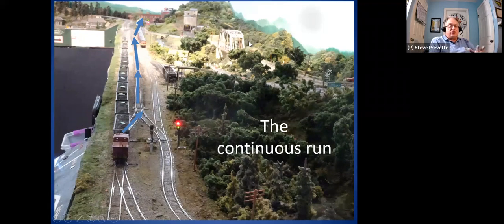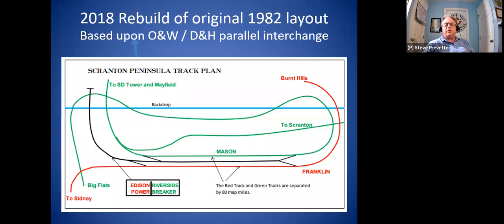Now, sometimes those tracks being close together have confused people. I try to tell them it's like a 3-lane passing highway. A bonus was I was able to, in this 3-track, run a track to a combination power plant and breaker. This is actually 2 sidings, with one with loads and one with empties.